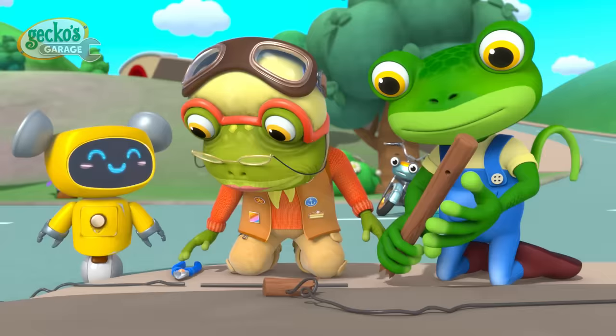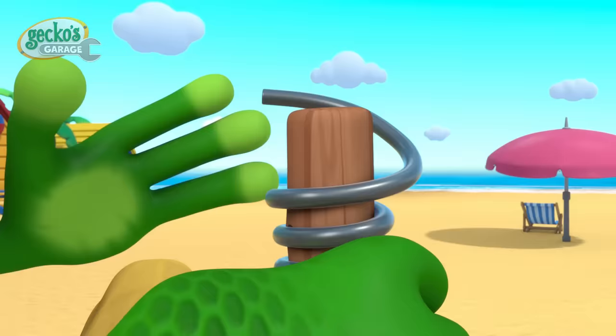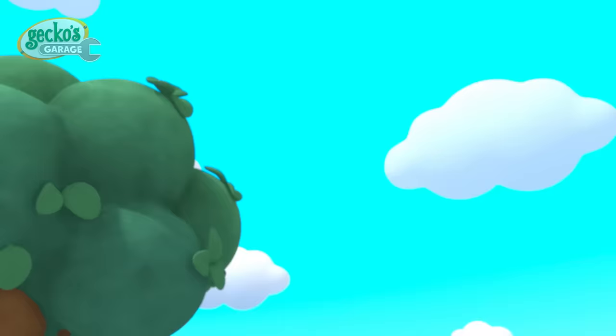Pick up your tools and say this rhyme. At Gecko's Garage, it's fixing time. This old fence is from way back when, but I can make it useful again. It's good for us to reuse old things to make new parts, like suspension springs.